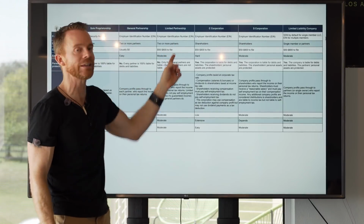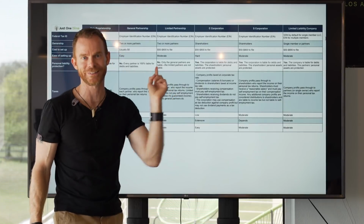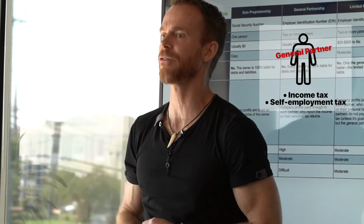Now let's say you're a limited partnership. Now this is where it gets really interesting. If you're a general partner who has control over your company and you make the decisions and you're running the company, whereas a limited partner doesn't have control and doesn't run the company, the general partner will pay income tax and they will pay self-employment tax.